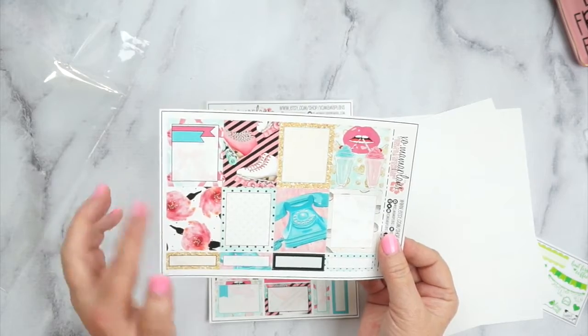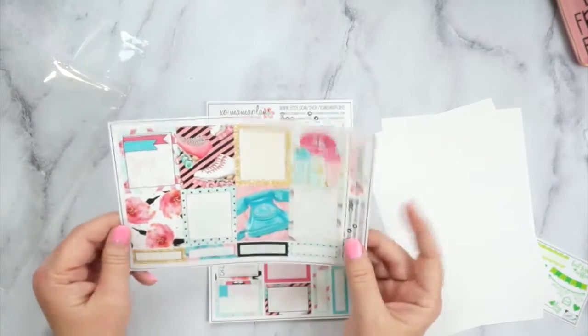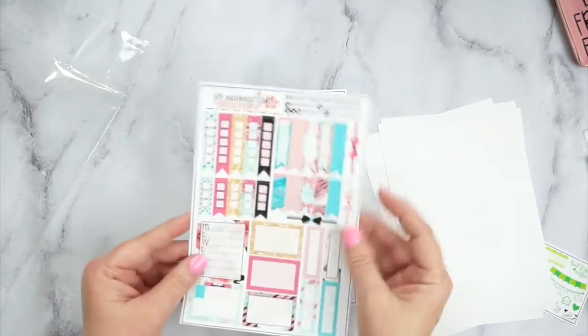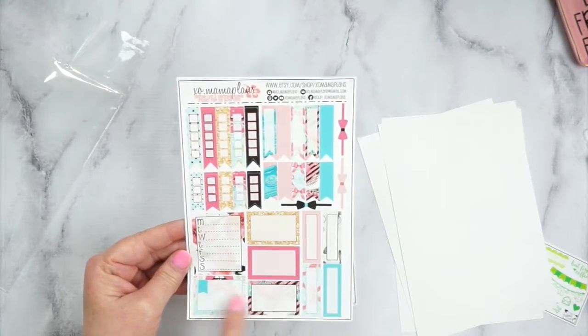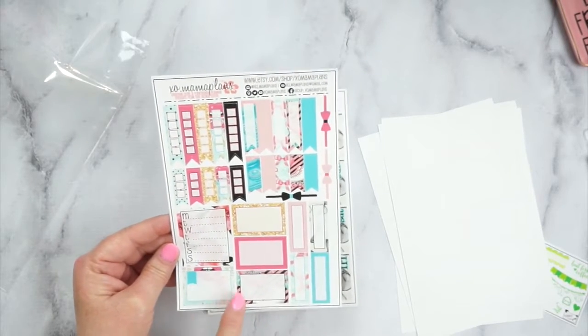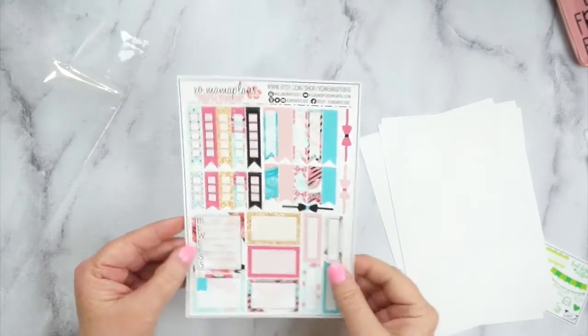You know, when they go into that soda shop and then the pink lips, the pink ladies. This is what this kit reminds me of. And then you got your flags, some more bow dividers, your checkoff list, your Monday through Sunday box. Some... This is bigger than a half box. I don't know what you really would call them. But anyway, three-quarter box maybe. And some quarter boxes. So I love that.